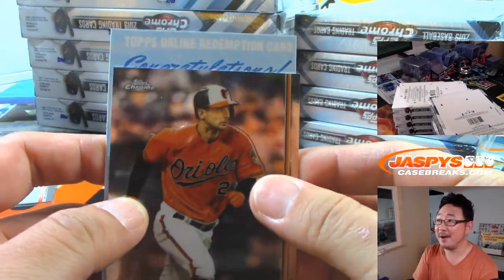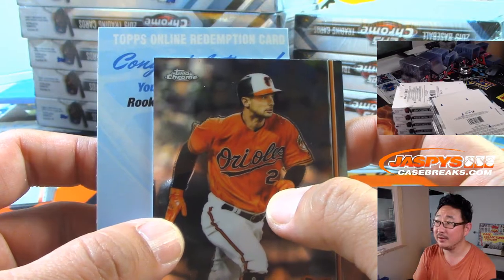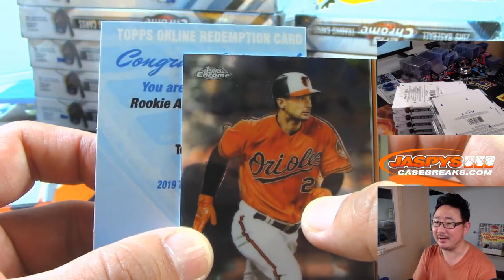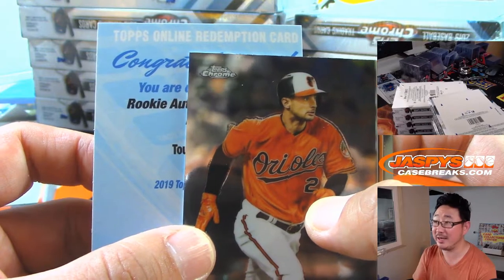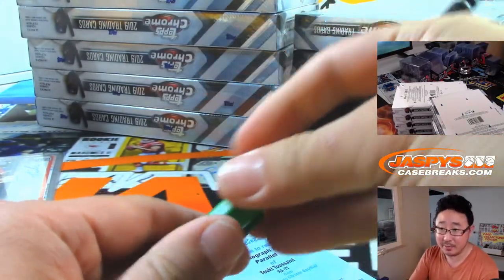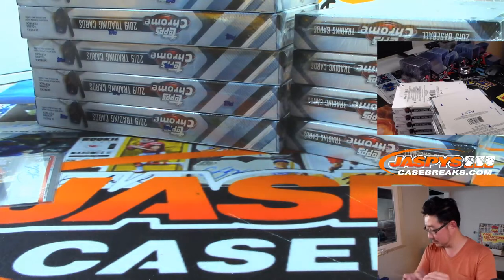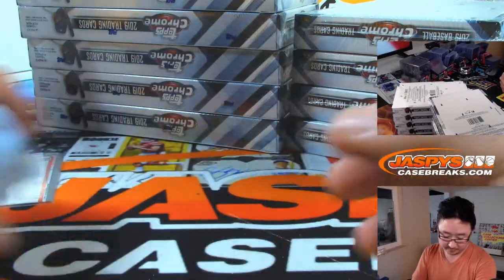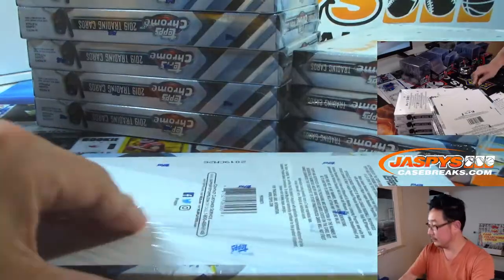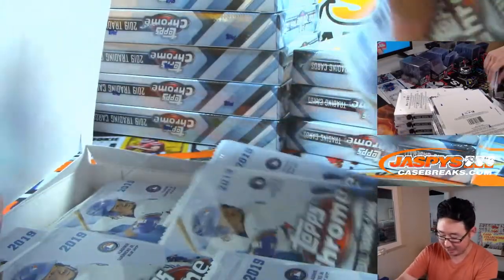I have no idea who that person is. Congrats, you are due to receive a rookie auto refractor parallel of... T? I remember a T. It's not Chris Paddock. Oh, Tony Cingrani? Oh, Tuki Toussaint. We've seen him before. Toussaint is a Brave. That'll go to Jeremy Tillman, who got the Brave straight up. ATL. The pen wanted to give Tuki Toussaint the bell. All right, so there you go. Yeah, Tuki Toussaint, it seems like he doesn't sign on time too often.